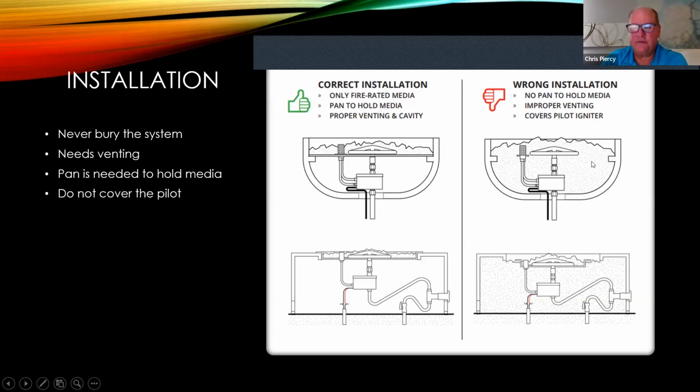Media can be glass or fire or lava or other things, but you want to have an air space underneath the burner. That's number one. And number one says don't use media that's not fire rated. I get a lot of people say to me, well, I'll just go to the Home Depot and buy lava rock from the garden center and put that in my fire feature.